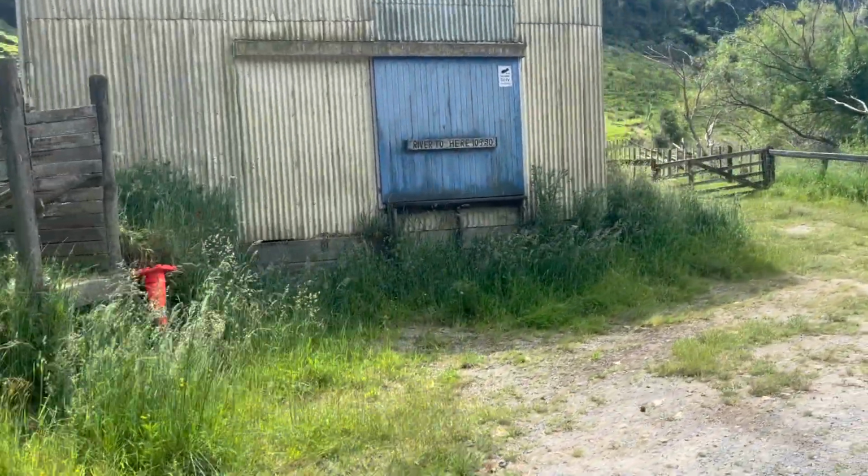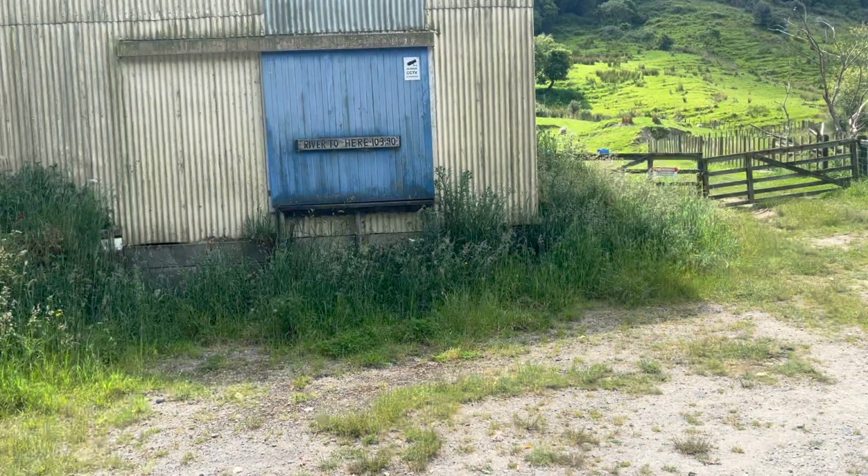So in 1990, the river level was halfway up the door on the wool shed.